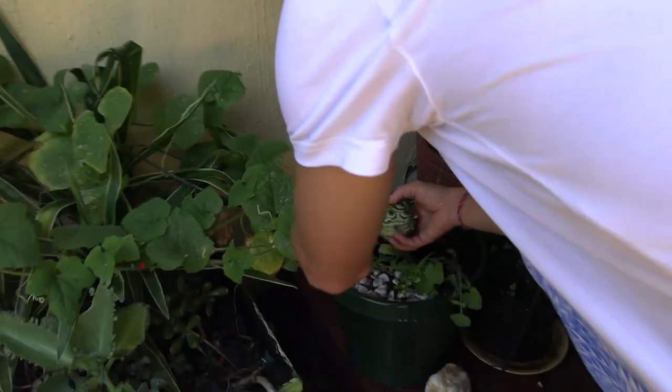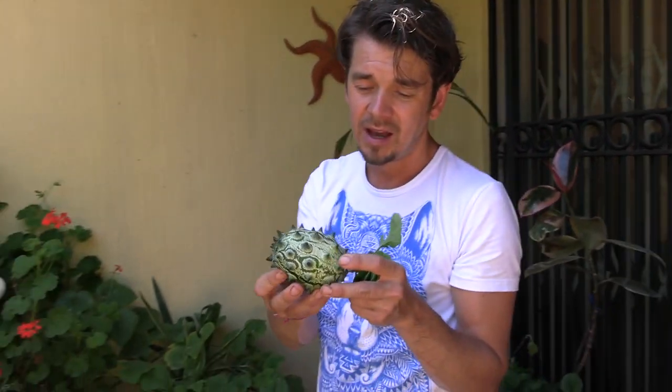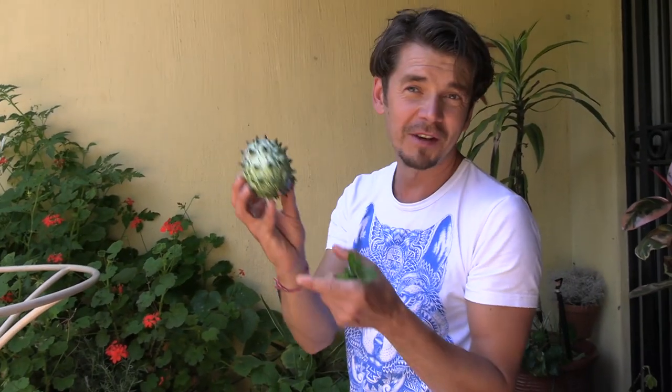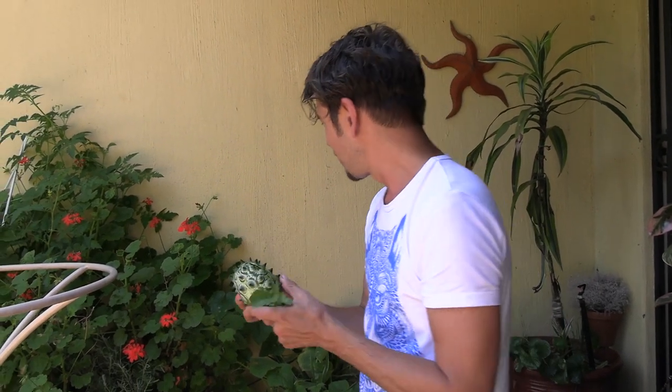Zoya and I are gonna go and eat it. Thank you, beautiful one. It just seeded itself in a pot. And it's the most delicious cucumber you've ever had. It's got a slight lemony taste, and it's like a melon with a cucumber mixed. Zoya has never eaten a cucumber like this. So we're gonna go and eat it right away.